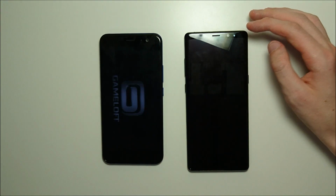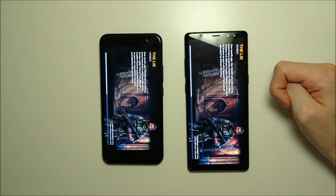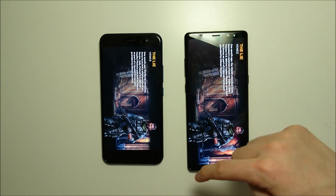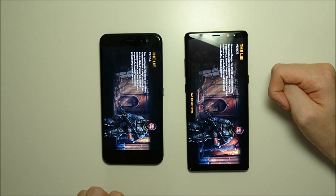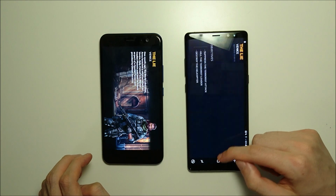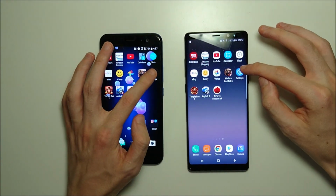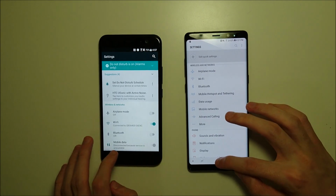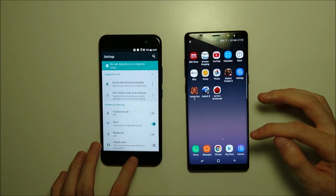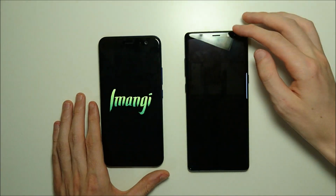So, 6.3-inch screen on the Galaxy versus 5.5 on HTC. Both of them are Quad HD. Now, obviously, Galaxy does have much better bezels here on the top and the bottom. However, the HTC has a much better fingerprint scanner and a better placement right here, and we'll be covering that later in the video. Also, both these phones are two of the best-looking ones on the market. We'll show you more of the backs here in a minute. Really gorgeous designs on both. Temple Run 2.